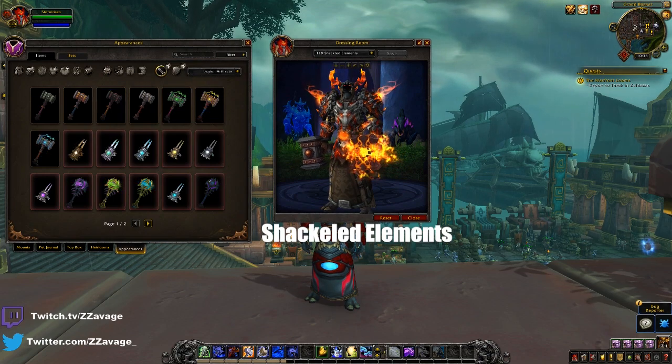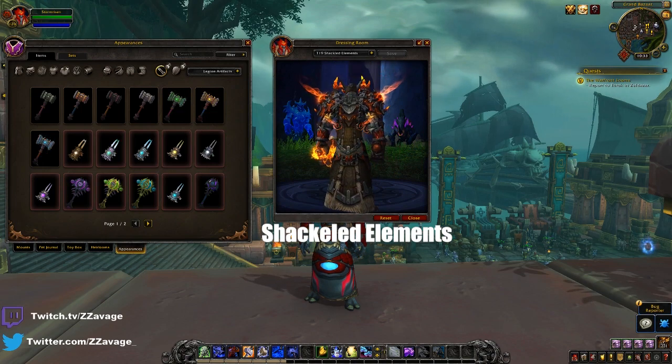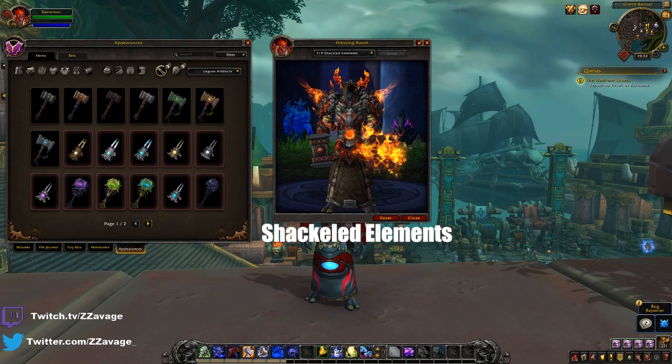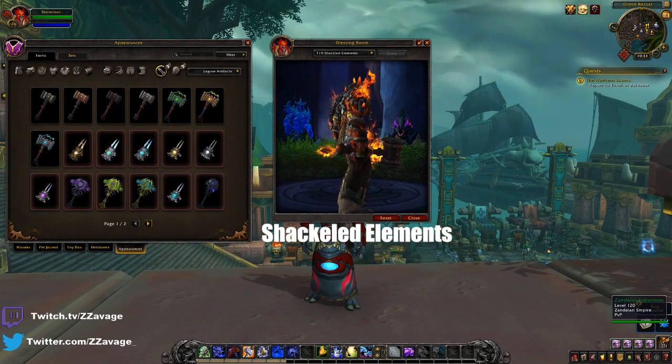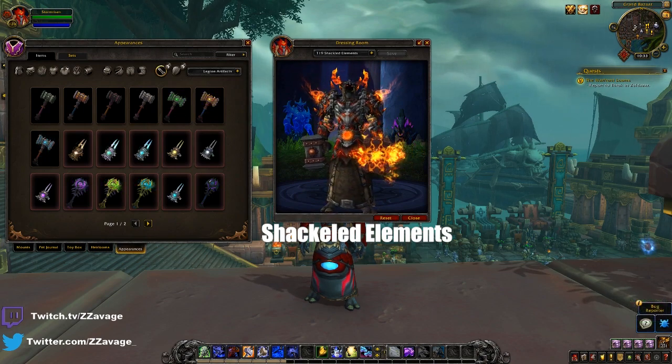Now this one, yes, the Shackled Elements set looks awesome, absolutely awesome, and it goes really well with your Doom Hammer, Molten Hammer. Very, very fitting for, you know, molten element aspects. People who like fire.